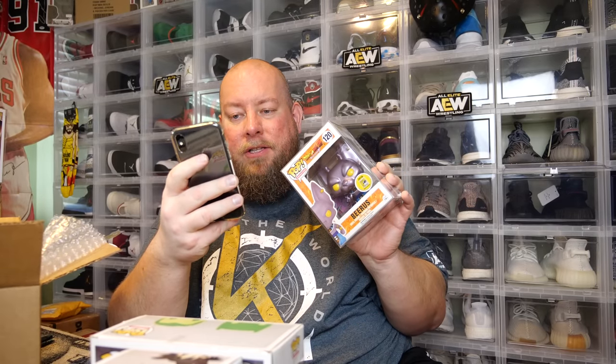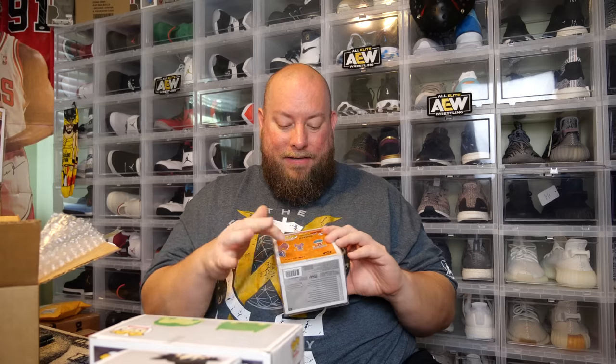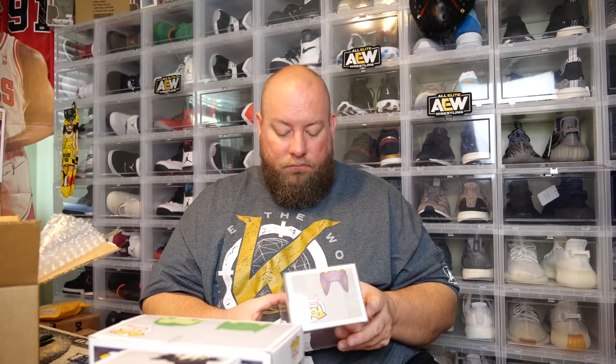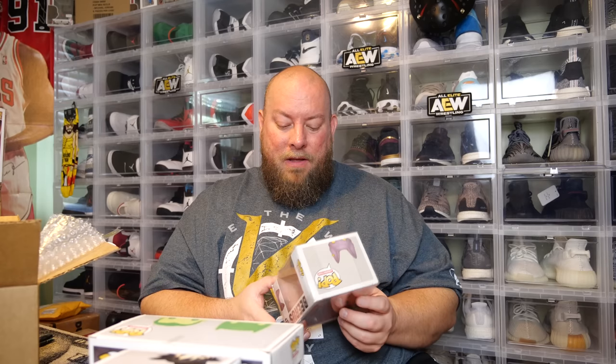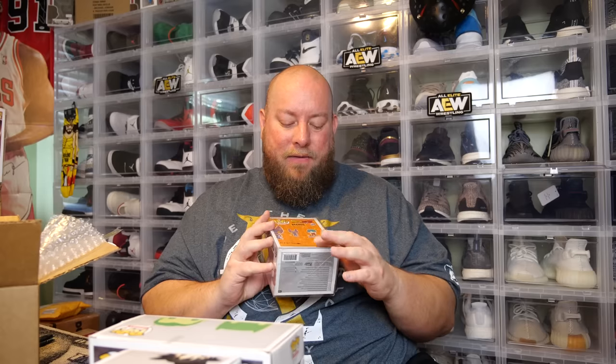2016 San Diego Comic Con exclusive. It's worth the full PPG value of $195 if it's in mint condition. The box has a small flaw in the back of it. You'd probably knock off maybe 10%. Like I say, this thing's honestly probably worth about 175 with that small crease in the back of it.